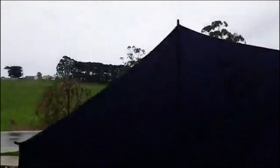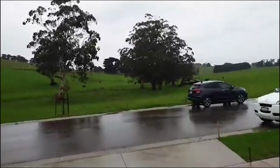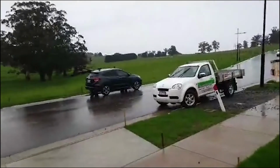And the brolly is going up, guys. Excuse the noise and the rain, but this is our aspect out here. Tradies are getting in on the live action on Facebook, guys.